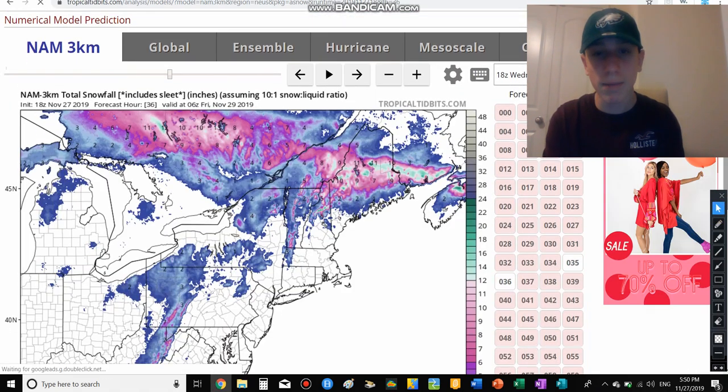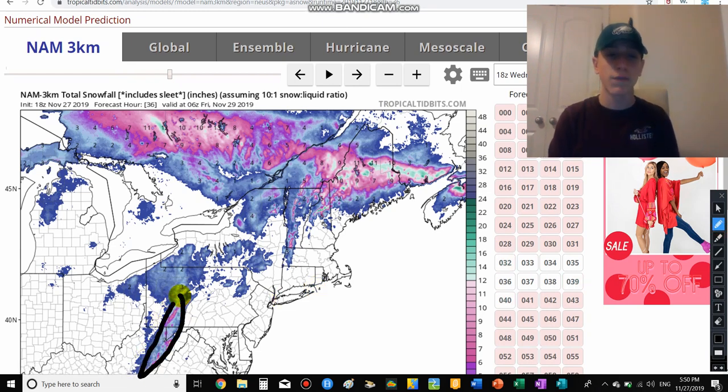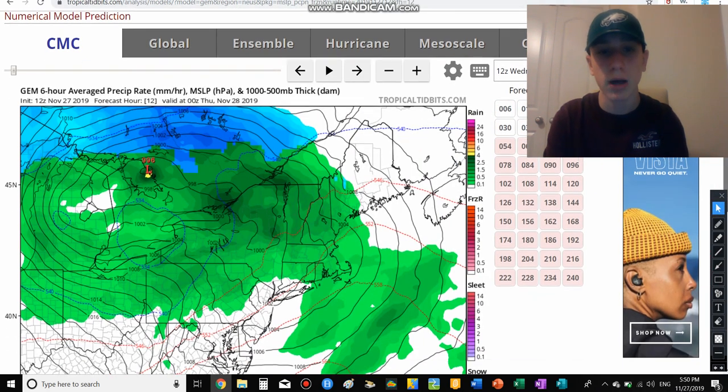And the NAM 3 km model is pretty identical, maybe even more snow for the Appalachians and eastern West Virginia, at least from Dorothy, the remains of it. Again, 6 to 12 inches there for central Maine, and even a lot more snow for northeastern Pennsylvania and western Massachusetts with the NAM 3 km. So that's Dorothy. Alright, now let's look at the GEM model real quick.